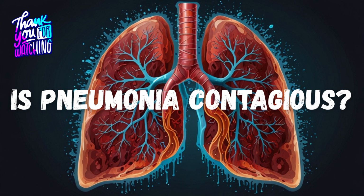So having a cold or flu can actually lead to pneumonia. It definitely can. Sometimes the virus itself causes viral pneumonia. Other times, the viral infection damages your airways and weakens your defenses, making it easier for bacteria to invade afterwards and cause a secondary bacterial pneumonia. That's why a cold or flu that seems to get much worse instead of better, especially with new symptoms like high fever or shortness of breath, should raise concern for pneumonia. That's a really important point.